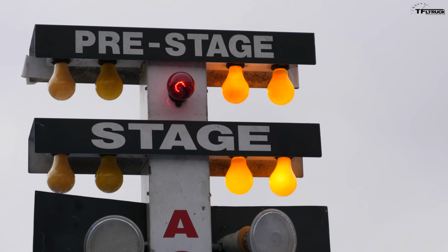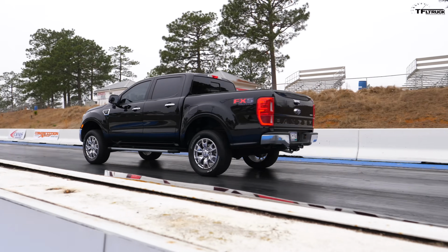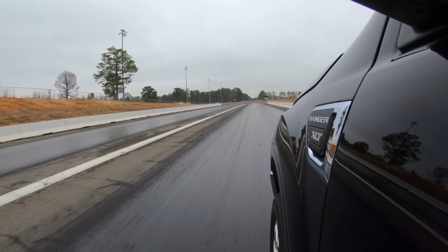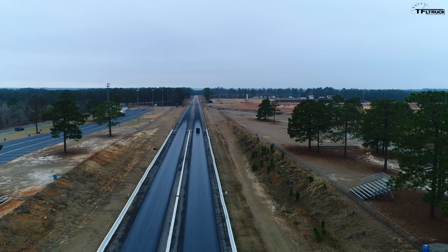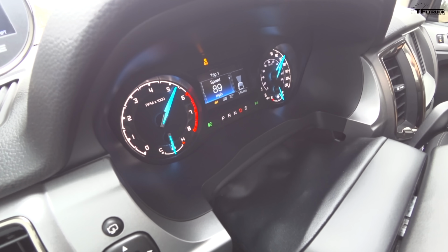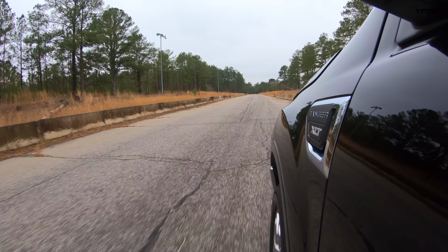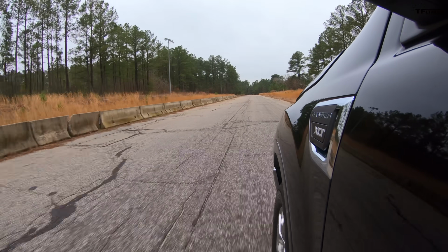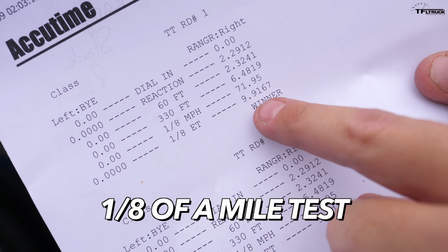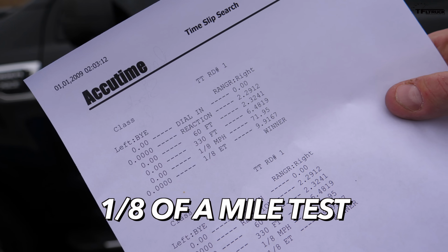I'm lining up, the Christmas tree is on. Okay. Here's a mile. 9.44. It's a little slow. I was expecting 7 flat. I got a 9.91 second run in 1/8 of a mile at 71.9 miles an hour.